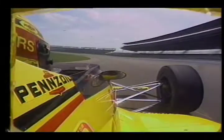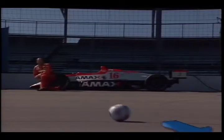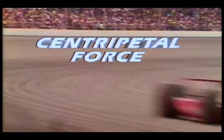In order to turn at speeds of 200 plus miles per hour, the driver must take advantage of the car's weight. On a bank track like the Indianapolis Motor Speedway, part of the car's weight pulls it toward the center of the turn. The car's weight on the bank track provides the extra centripetal force that lets the car turn at 200 plus miles per hour. And speed, after all, is the point of racing, and that's physics.